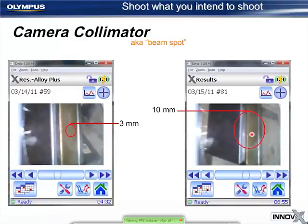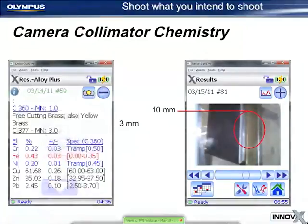And basically, in this case, the entire beam spot should be striking only the piece of brass that I have sandwiched between 2 layers of stainless steel for this test. In this case, my beam spot is hitting stainless steel on either side of the copper grade. So if I go ahead and look at the results from these 2 tests, in the first one, we ID the brass as 360 free cutting brass, also known as yellow brass. Comes up fine. We don't hit the stainless steels, just the brass.